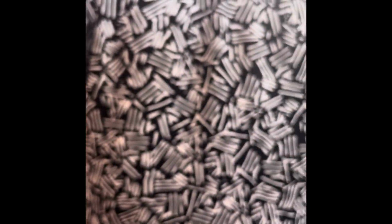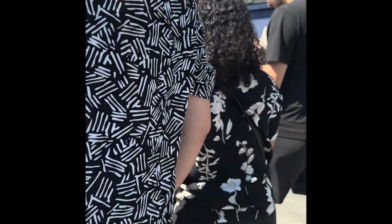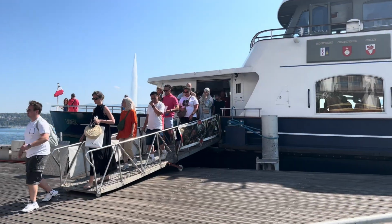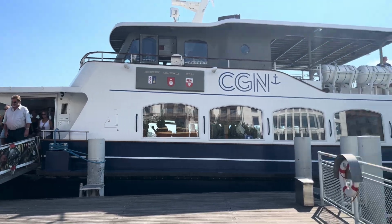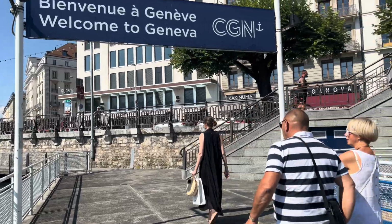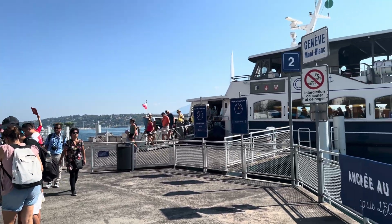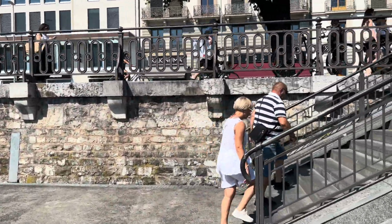Okay guys, now we finished our boat ride. Now we are going out of the boat. Here people are going out of the boat. When I talk about the other place, its name is Geneva Lake. I don't know how to spell that correctly, so I just read the name on the map. Now I am going there. The other boat ride is within 15 minutes. It is just a 5 or 7 minute walk from one place to that place.